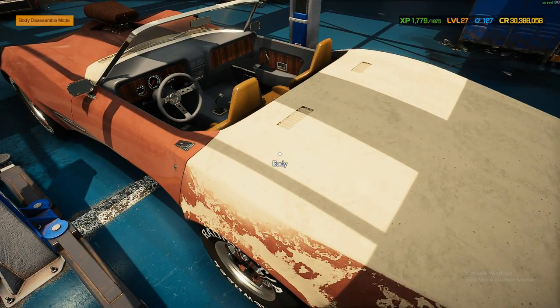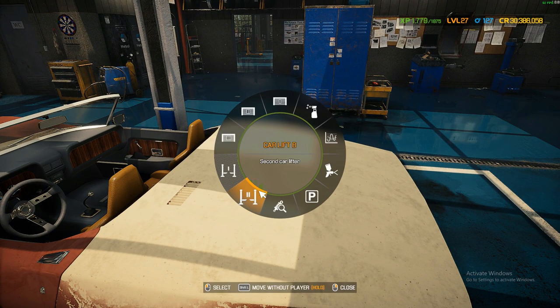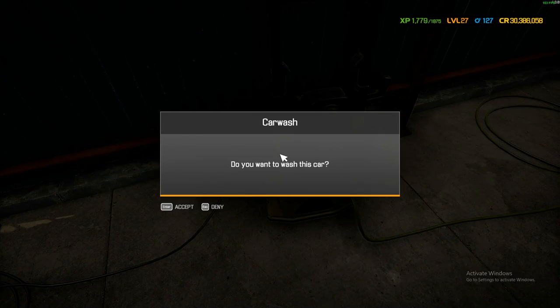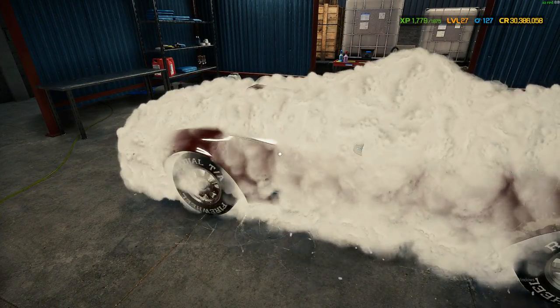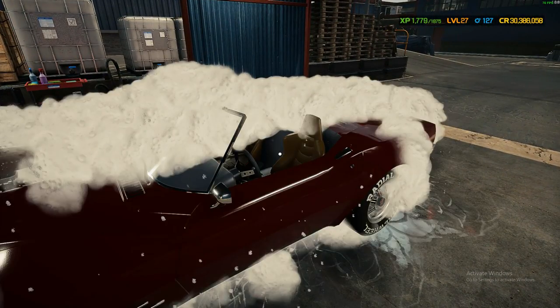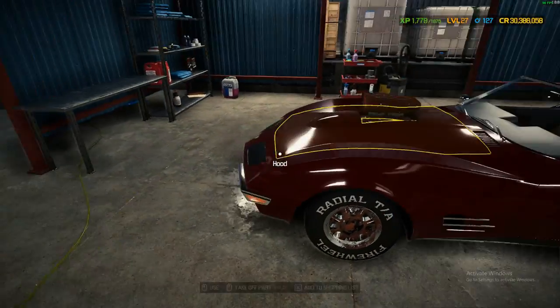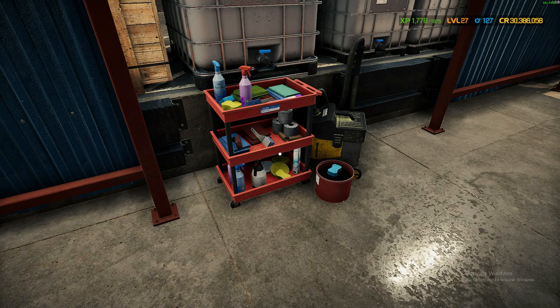Alright, let's get the car washed. Then we can start taking her apart. Or maybe washed and painted. Okay. Oh, clean the interior while there's no roof. What the hell? I think we already did it, but do it again.